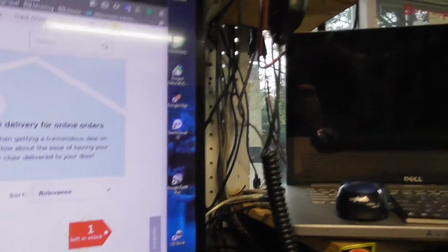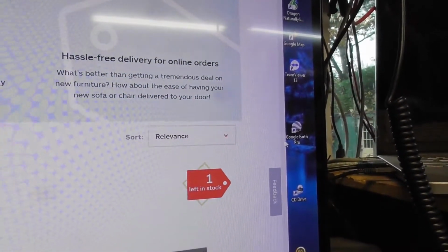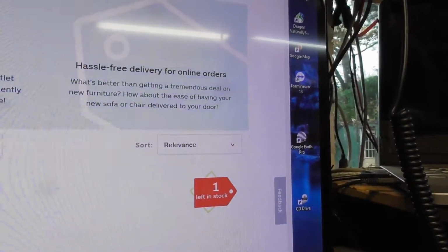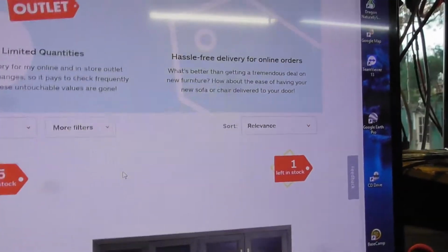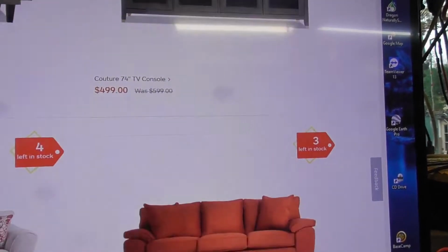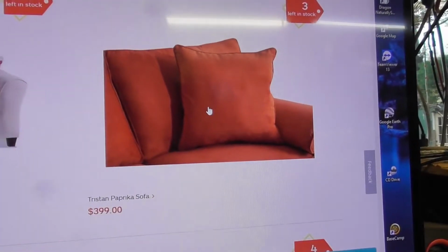And that was before the house. So we're talking 14 years or so. And we bought it, you know, when we bought the condo. Well, let's put it this way. We bought it right after we moved into the condo. But meanwhile, it was a Bob's Furniture.